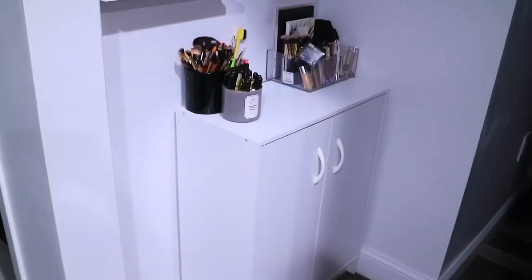Hi guys, so my battery is dying and everything, but I'm finally done setting up the space and I wanted to show you guys what it looks like, despite the fact that I look a little bit crazy right now. So I'm gonna give you guys a nice little montage of how it looks.